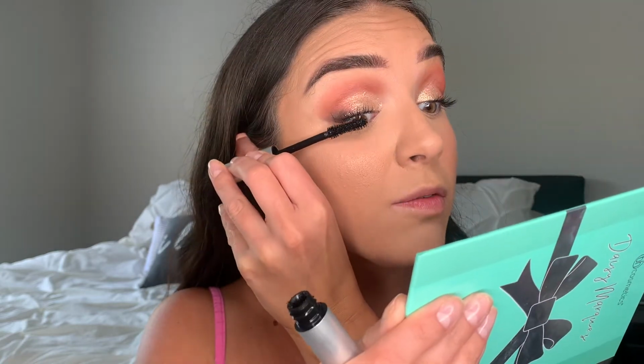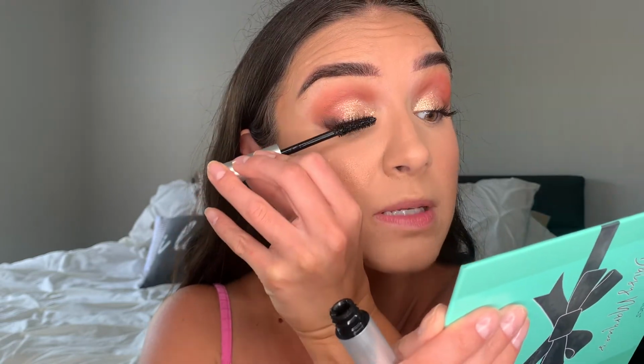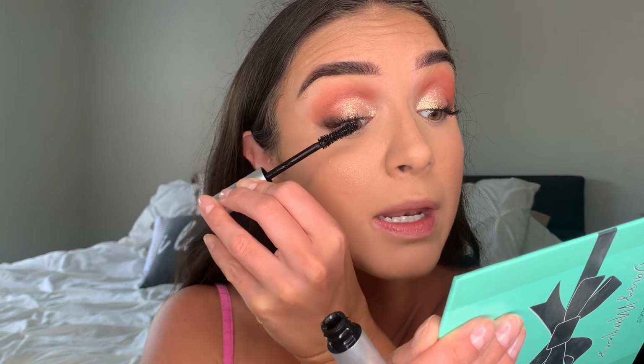So right off the bat, I don't feel like I'm getting a ton of volume right away. It might be something that has to be built up, but it doesn't feel super clumpy. And I actually feel like it might be a mascara that I need to use a few times and let it dry out a little bit. Because you know how sometimes when mascaras are super fresh, you almost don't get the true feel of it until you use it a second, third, fourth, fifth time. And then you're like, oh, okay, now I can see if I really like this mascara or not. But anyway, I wanted to give that one a try because I've heard so many good things about it.